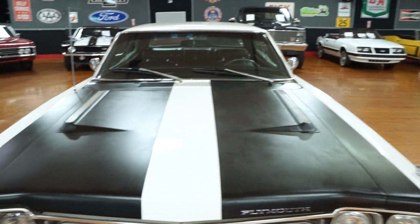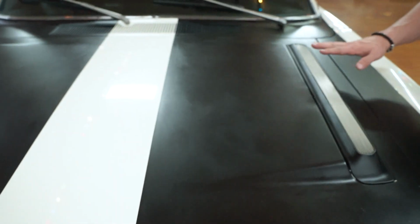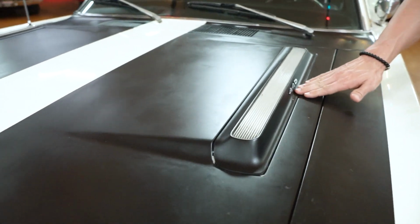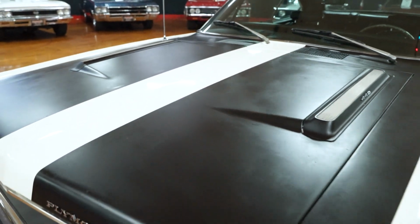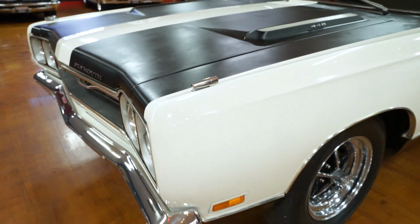The paint on the hood itself is in pretty good shape. It does look maybe a little aged. However, it is in very, very good condition, both driver and passenger. You do have the raised portion of the hood there that has the 440 designation for what motor is under the hood. Do have your turn signal indicators at the top of both the driver's side and passenger side fender.